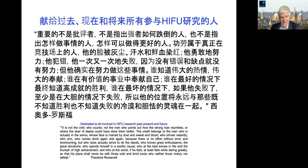The credit belongs to the man who is actually in the arena, whose face is marred by dust and sweat and blood, who strives valiantly, who errs, who comes short again and again, because there is no effort without error and shortcoming, but who does actually strive to do the deeds, who knows the great enthusiasms, the great devotions, who spends himself in a worthy cause, who at the best knows in the end the triumph of high achievement, and who at the worst, if he fails, at least fails while daring greatly, so that his place shall never be with those cold and timid souls who neither know victory nor defeat.